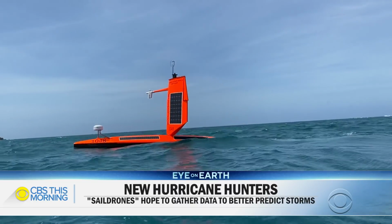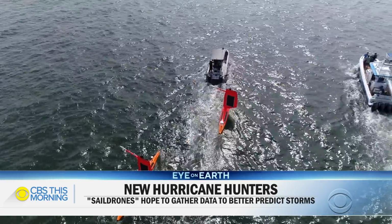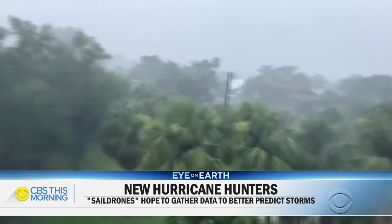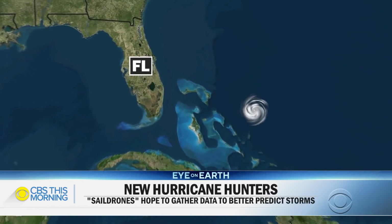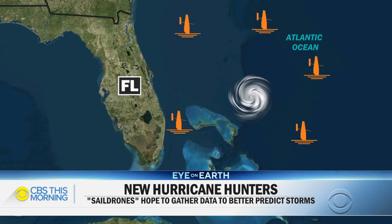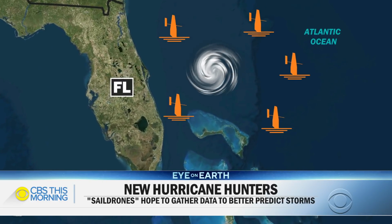Saildrone is deploying 5 hurricane hunters, 3 from the Caribbean and 2 from Florida. Each one is 1,500 pounds and designed to withstand hurricane-force winds and 10-foot waves. Once the next hurricane forms in the Atlantic, the Saildrones will converge on it, traveling up to 50 miles per day, ideally sailing right into the storm from all sides.